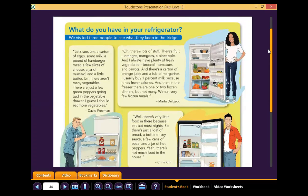David Freeman. Let's see. A carton of eggs, some milk, a pound of hamburger meat, a few slices of cheese, a jar of mustard, and a little butter. There aren't many vegetables. There are just a few green peppers going bad in the vegetable drawer. I guess I should eat more vegetables.